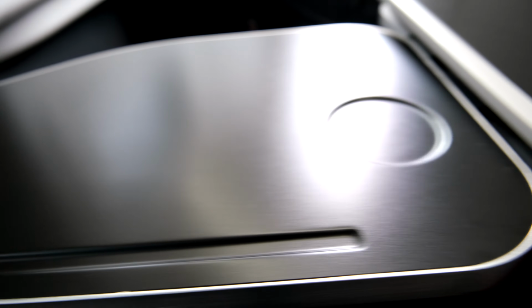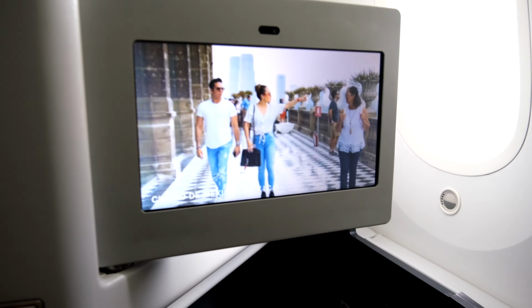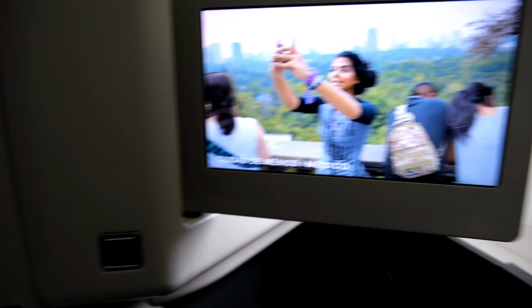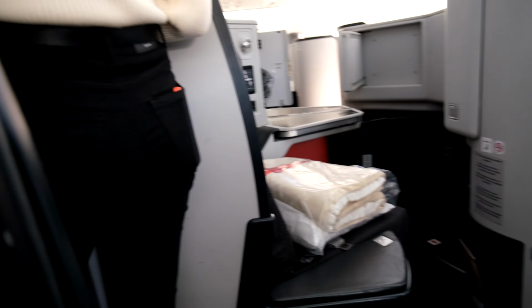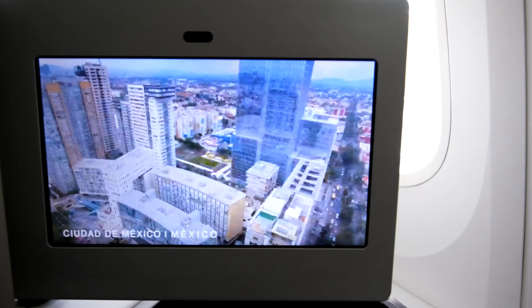Here you got the tray table. Easily slides out from the right side here. There's the button there for the in-flight entertainment screen. So that screen does come out. Kind of see there the privacy, or how much privacy you have on the seat. So yeah, that's the basics of the reverse herringbone seat there.